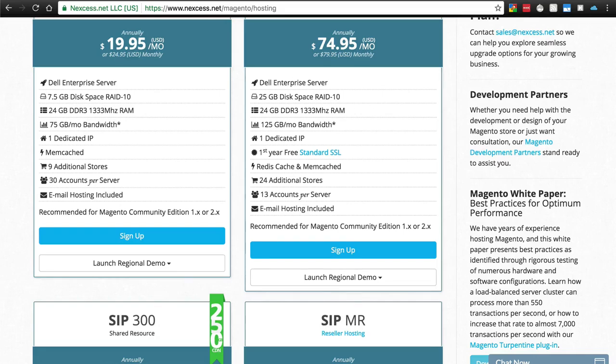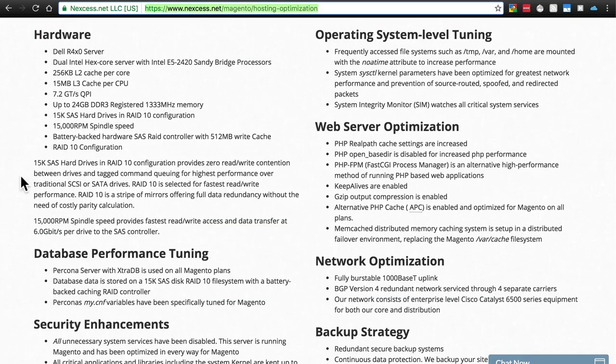Don't worry though, we will cover the manual installation process for those of you using a host that doesn't offer that feature. While we're on the topic, I want to point out a few other benefits of Nexus's hosting specifically. Your server will be optimized for whatever service you sign up for with Nexus. Here you can see some of the hardware specs. These are specifically tailored for Magento users.